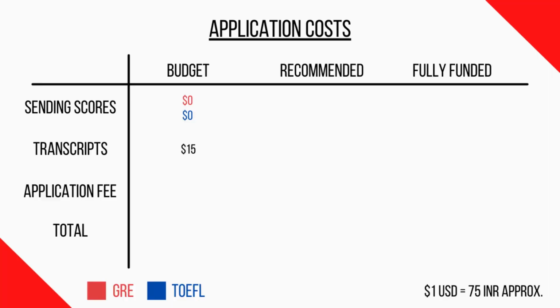Then you have the actual transcript. Now not every university will require a transcript. For example, I applied to 6 universities and 2 of them required that I send my transcripts, right? For you guys, again, it might vary. So I'm gonna assume that one of your colleges requires that you send your transcript in. So this is how much it would cost you to send the physical copy of your transcript.